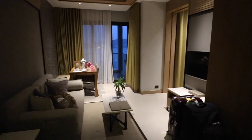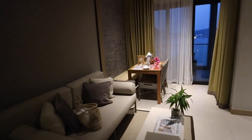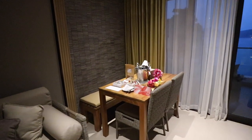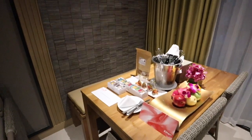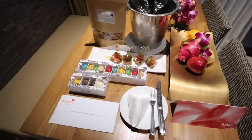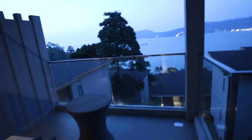Feels like I'm totally back home because I've stayed at this hotel before and I'm pretty certain it was this exact room. This is one of the superior rooms here at Amari Phuket. And they've left this really beautiful display for us to welcome me home, and obviously Nicole's first time. And then I'll take you out onto the balcony, sea view.